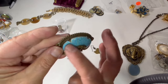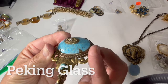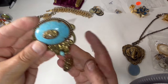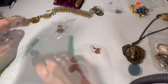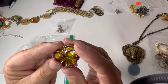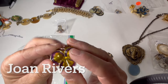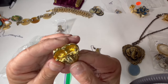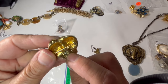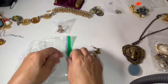This is kind of reminiscent of Peking glass, but it's just a mottled colored glass on there. I like it. I like things like that. And this little pansy brooch right here is a Joan Rivers. I got this at the swap meet for $3. Signed Joan Rivers right there, if you can see that. And it's just pretty cute. Everything's pretty cute. You're going to hear me say that a lot.